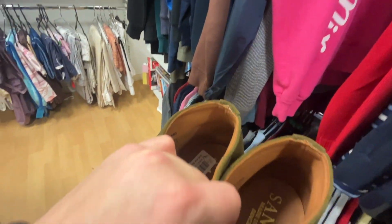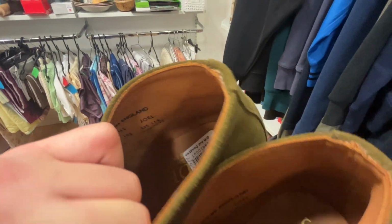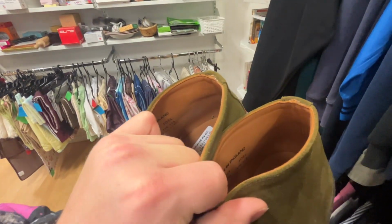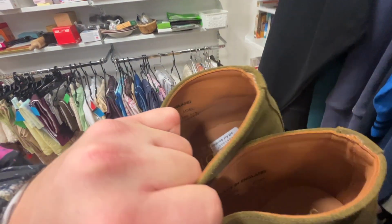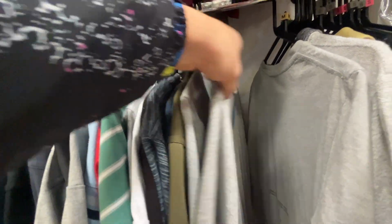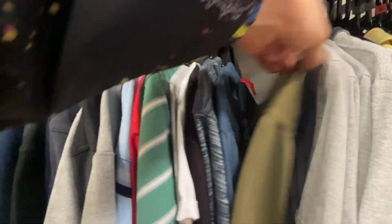Sanders Joel, £30. However, they're in excellent condition. And this particular model probably goes for about £90. So 13 to 90. Before fees and postage, probably looking at about £50 profit. So I think we're going to take them. Shoes, though, I think that's pretty much it from this shop.